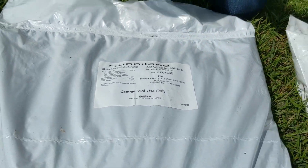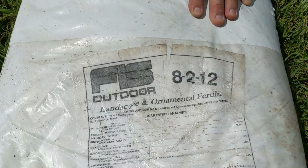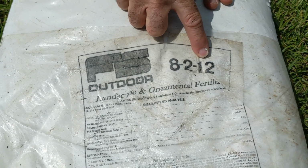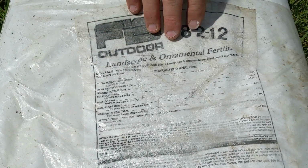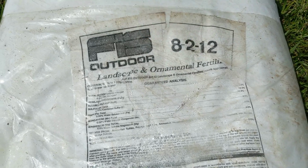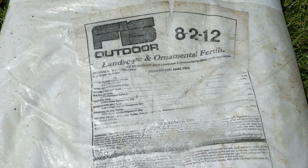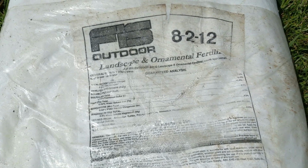Okay, we're going to move over here to this last bag that we have. As you can see, this is an 8-2-11. It's 8% nitrogen, 2% phosphorus, and 11% potassium. Plus it has a whole list of micronutrients here. And as you can see, this is labeled Landscape and Ornamental Fertilizer. This is specifically formulated, especially in the micronutrients, for ornamental plants and, say, palm trees.